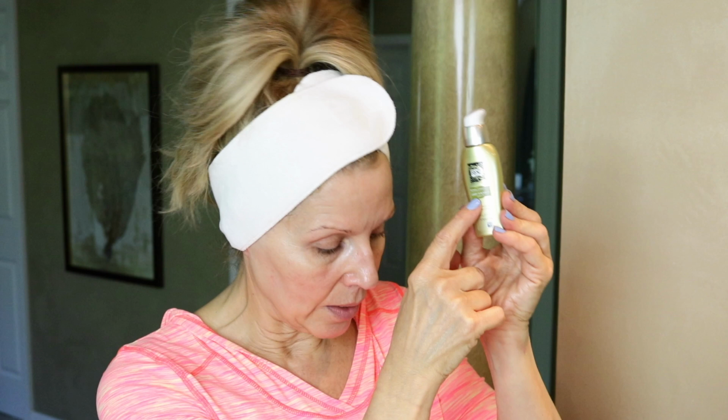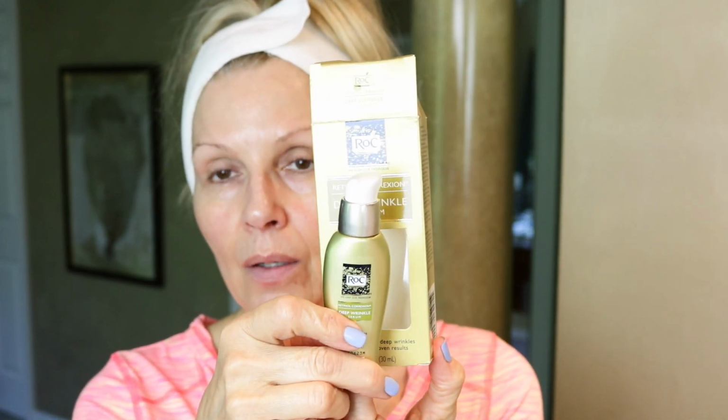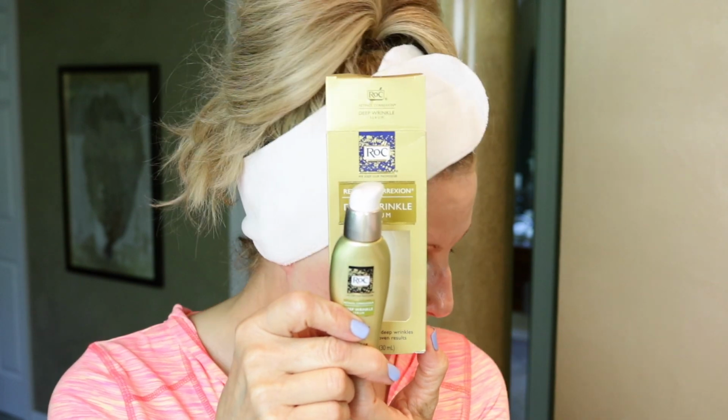So the Roc Deep Wrinkle Serum, and this is the box that it comes in. It will look like this at Walmart. And at night, I have been using the Olay Regenerist fragrance-free Night Recovery Cream, and it has a nice texture to it, no smell at all. Let me get the container open. It's just a nice white cream, nice texture, spreads well, has a nice slip so you're not pulling on the skin, and no fragrance. So keep that in mind.